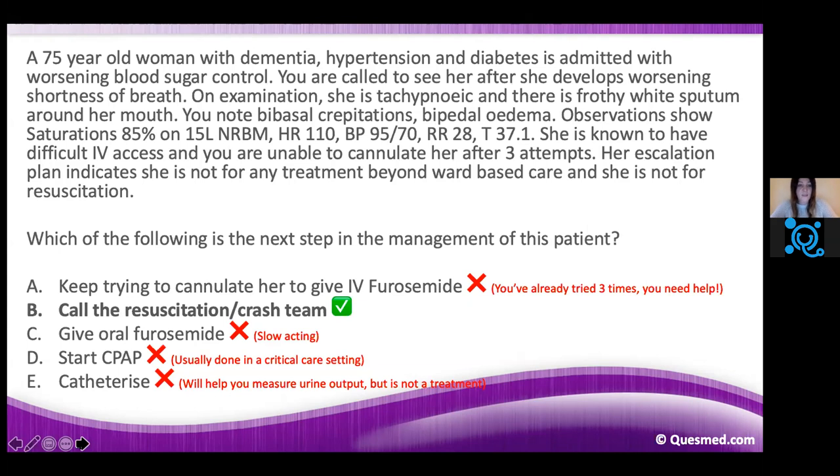In this case, there's a reversible cause of this woman's breathlessness. And if she can get IV access and get some IV furosemide, she might be just fine. Also, cannulas are hard in sweaty, panicking, hypotensive old ladies with dementia.